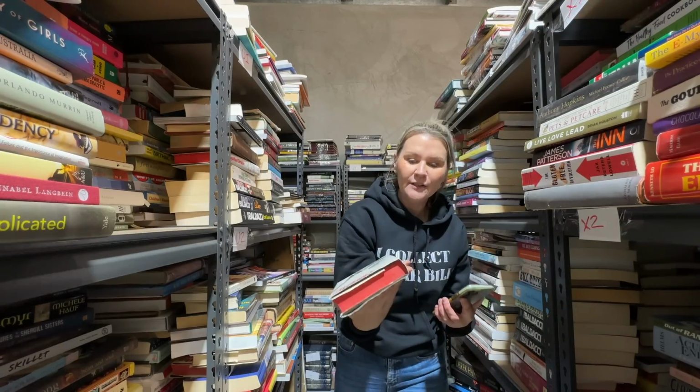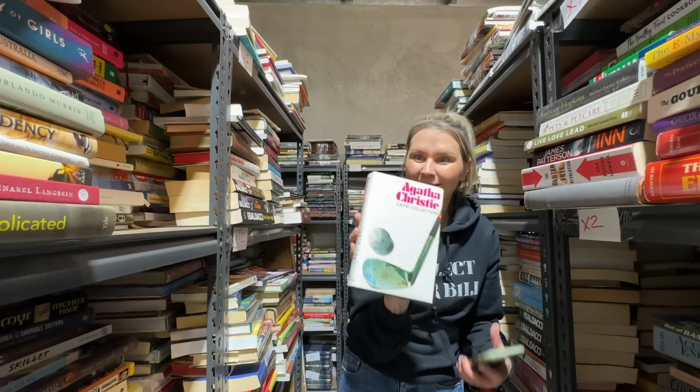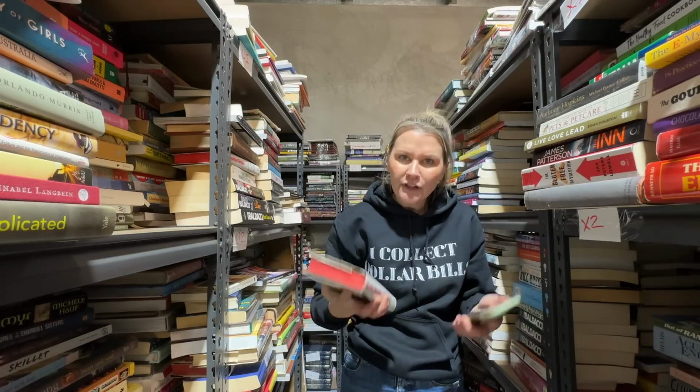Okay, Agatha Christie. This one is part of her crime collection. There's a whole lot of these books. They look very much the same. Maybe there's like 20 of them or so. I've sold this one for $19.99. They're not big sellers, and you can sell them as a lot if you would like.